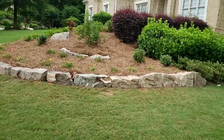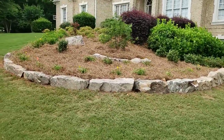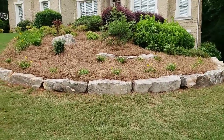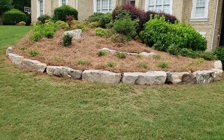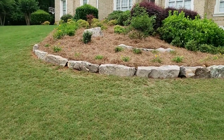So I just wanted you to see the finished product on this beautiful boulder wall installation. And it definitely says, folks, that this is why we've become the highest rated landscaping company around. This is why you need to join Brooks Landscaping University, because we're going to teach you exactly how to use traditional landscaping principles in order to enhance your landscape opportunity with your customer.